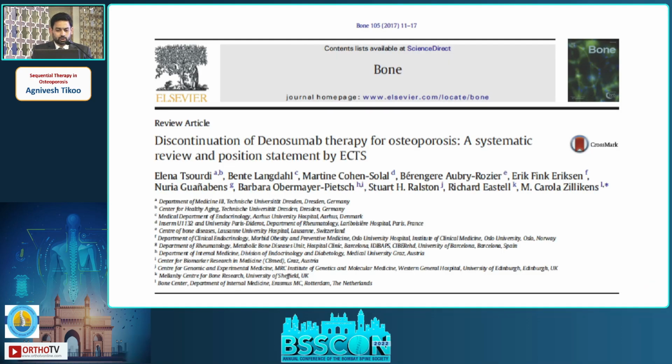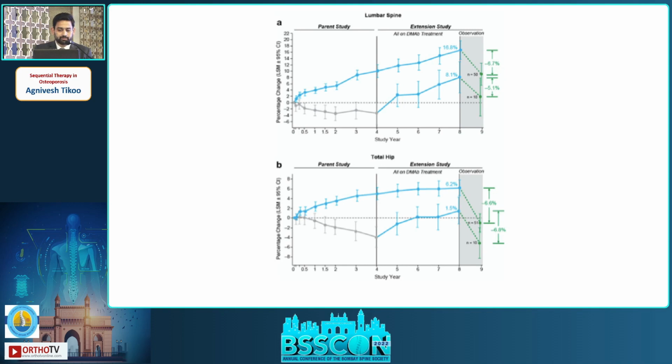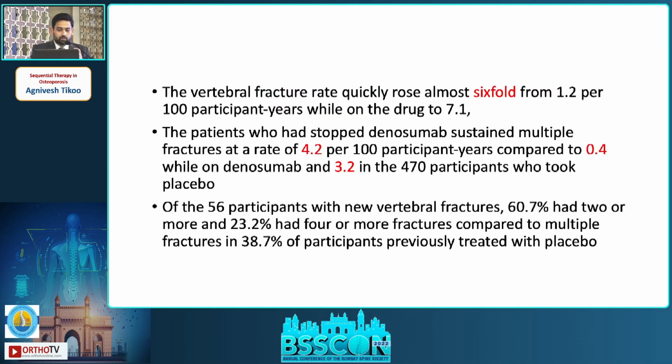There is a lot of literature on these fractures which occur once you suddenly discontinue the long-term therapy, and that is the reason that even denosumab, once you follow it up with teriparatide, needs a subsequent sequential therapy. There is another lot of literature about it. The vertebral fracture rate increases 6-fold when you stop the denosumab versus if you keep on continuing it.